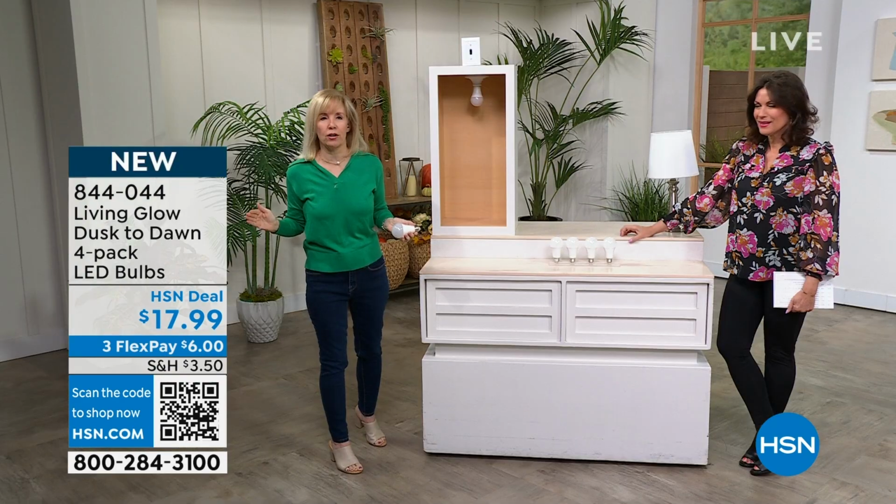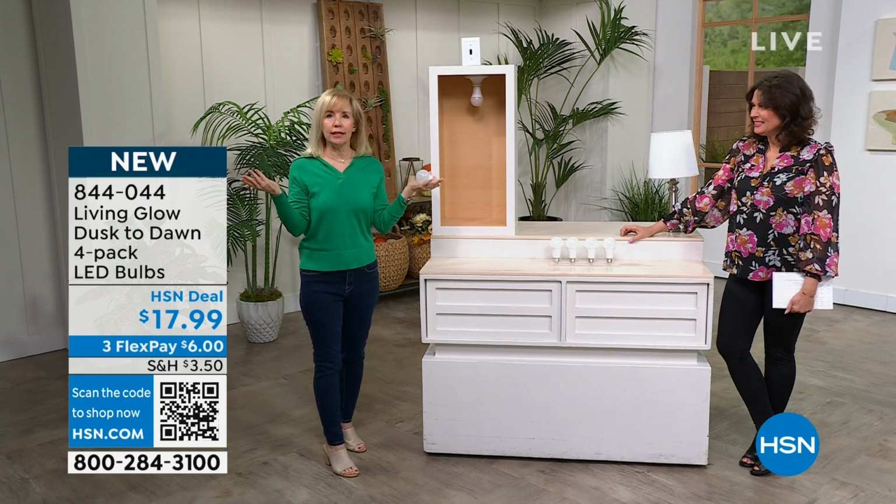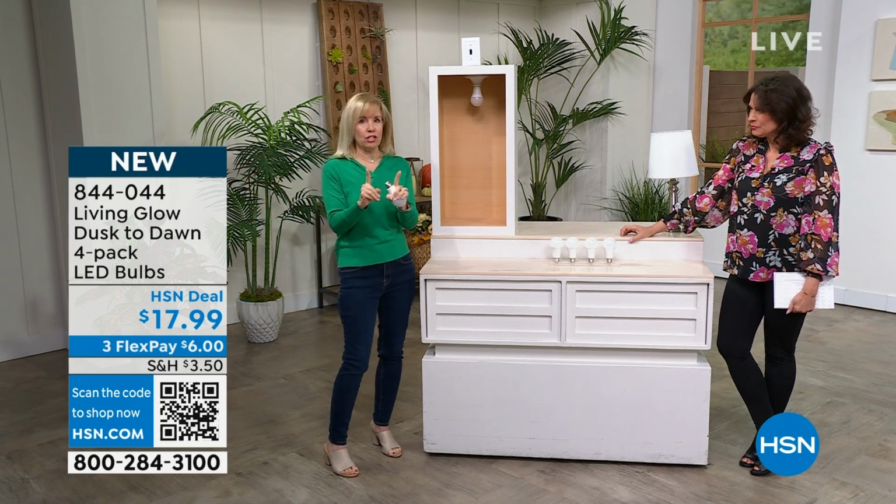That means your bulb is working. I know it's different. You're gonna be like, what was that? Right. And then they automatically come on. This is a huge safety feature.